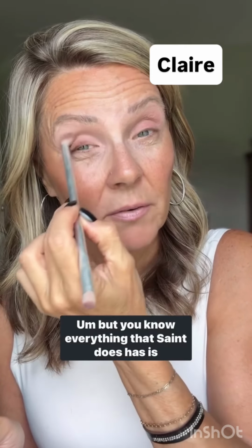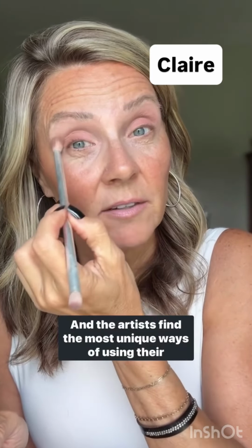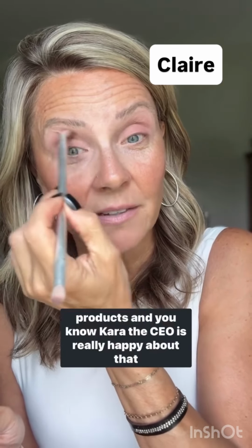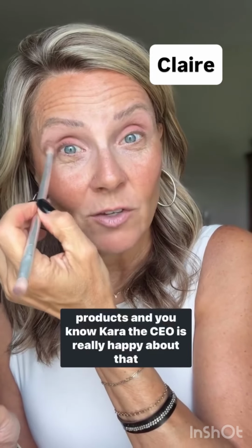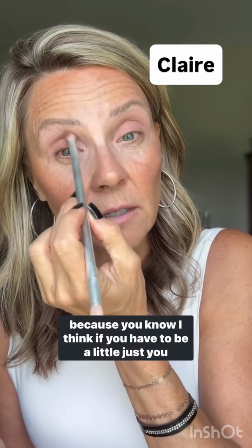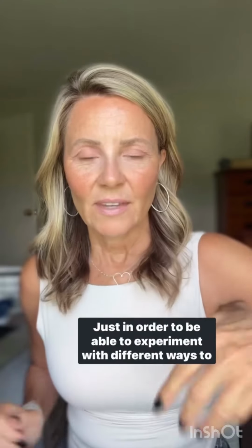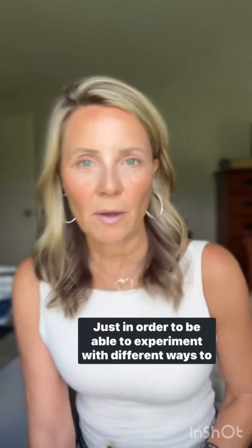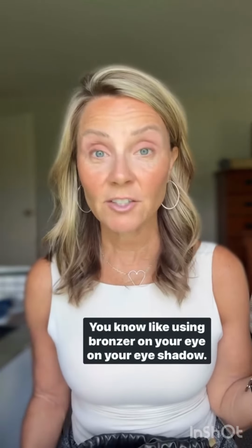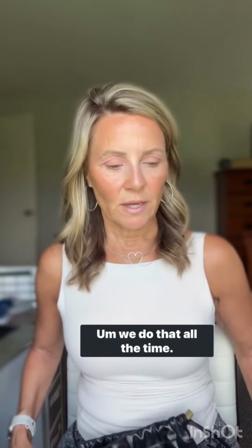But everything that Seint does is multi-purpose. And the artists find the most unique ways of using their products. And Kara, the CEO, is really happy about that because I think you have to be a little savvy with products in order to experiment with different ways to use them, like using bronzer on your eyeshadow. Who cares? It totally can be an eyeshadow. We do that all the time.